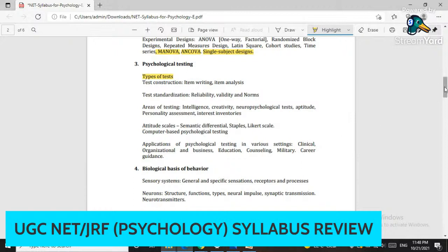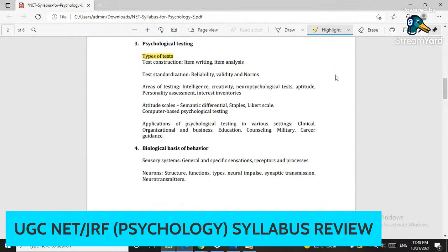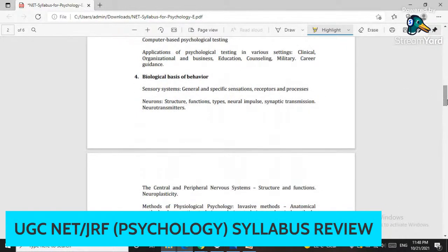So it is all about the third unit, which is psychological testing, and this all is included in it, from the types of tests to the applications of the test. Now we will move towards our fourth unit, which is biological basis of behavior. It includes the sensory systems, means what are the biological sources of human behavior.